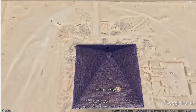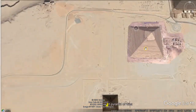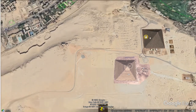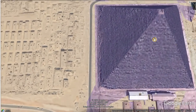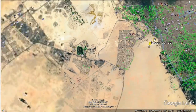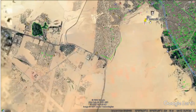So, these are the 10 glorious places that you can visit with the aid of Google Earth. It is amazing to see these kinds of things. And it is practically impossible to travel to all these locations. But with the help of Google Earth, we have seen the top 10 most glorious places that you can visit with the aid of Google Earth.